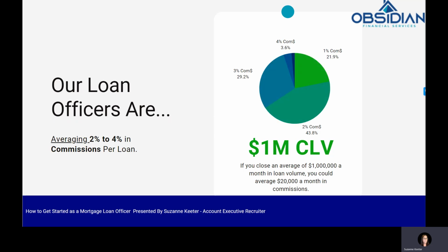And so because we don't have any real structure around our commission, the best that we can do is take an average. We have over 200 loan officers at this time, that's growing, and they are averaging 2 to 4% in commissions per loan. So if you do some quick math, if you're closing like 3 loans a month, which is ridiculously simple, and that closed loan volume is $1 million, you're earning on average about $20,000 a month, not a year. And so this is where your efforts, your hard work, your consistency is really gonna pay off.